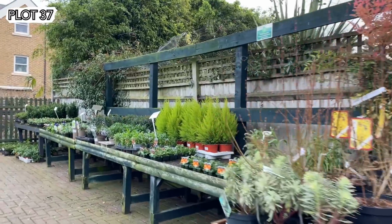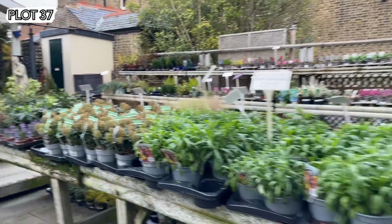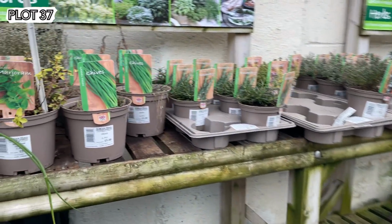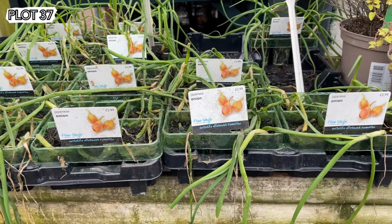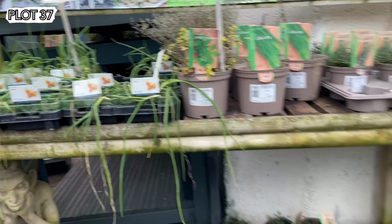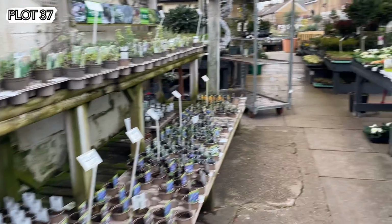I might as well go and have a look outside though. They might have something exciting out here. Well, it's a bad time of year, but these chaps have obviously been got by the frost and they look horrific. Oh dear. Nope. Okay. Well, that wasn't very successful.